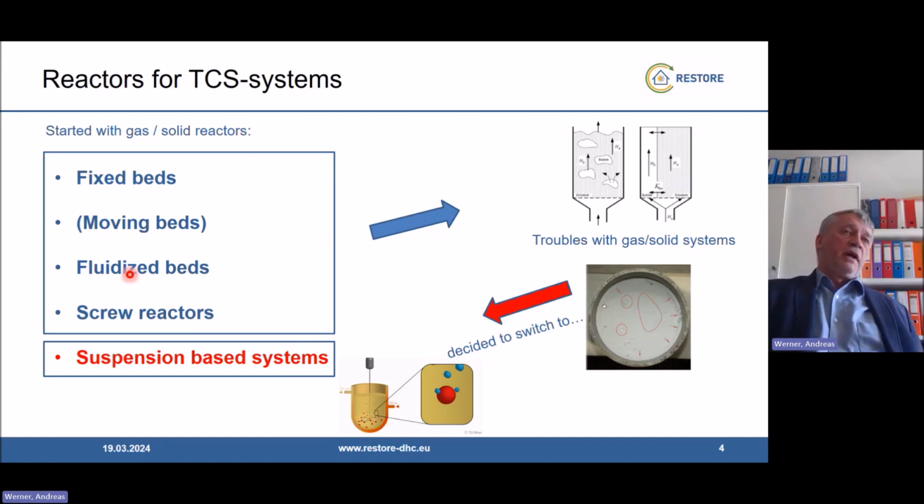We concentrated on fluidized beds, and we even touched screw reactors. And in many cases, we found out that it is difficult to get sufficient contact between the gas and the solid matter to supply sufficient conversion of the particles. I don't say that it is not possible, but especially for the moving beds, it is of course possible, but it's necessary to select particle size and reactor adequately so that good performance can be reached.